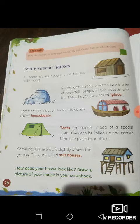Now let us read. Tents are houses made of special cloth. They can be rolled up and carried from one place to another. Yes, have you ever seen a tent? Maybe if you've gone camping with mommy and daddy, or you've seen on TV where people have gone camping, they will have tents. Tents are houses made of special cloth, right? And they can be rolled up and carried from one place to another. Other houses you cannot carry from one place to another, but tents you can.